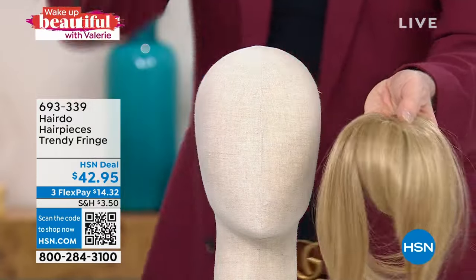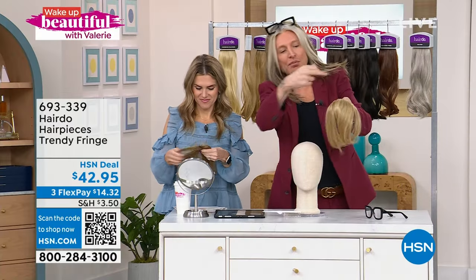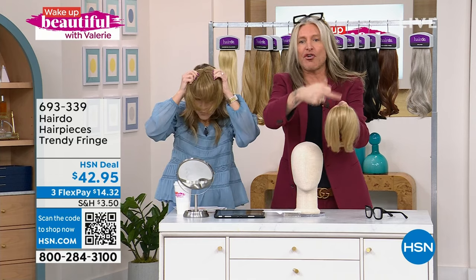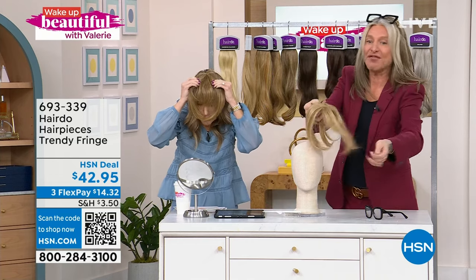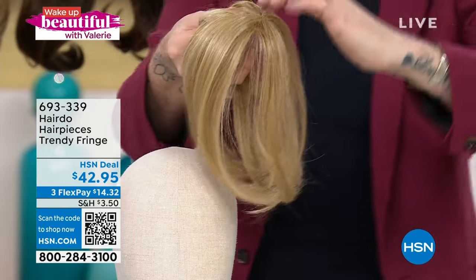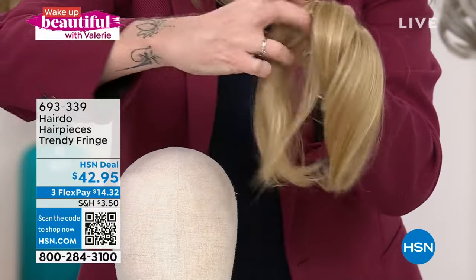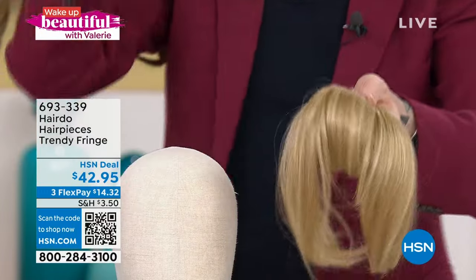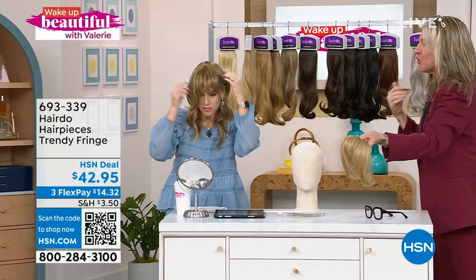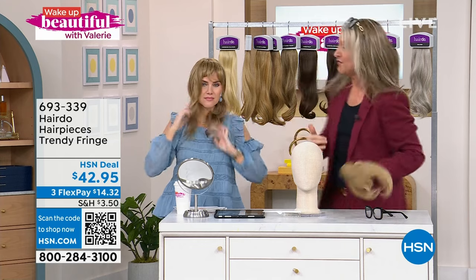We call it a fringe, but it's a fringe with a difference, my friends, because look, most bangs are just cut straight across on a clip. We've put a bit of extra hair, so it's wonderful for covering regrowth, it's wonderful for covering fine patches, but we've also got these really gorgeous long flipping outsides as well. So it actually gives you those romantic layers in the front of your hair as well.